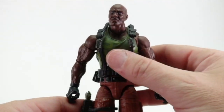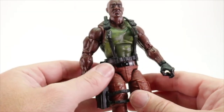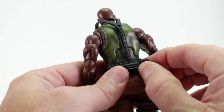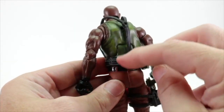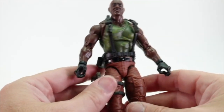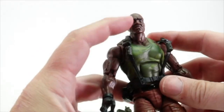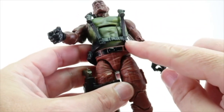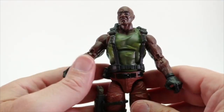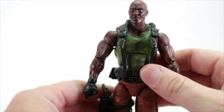You get this web gear on the figure, which is a separate piece. However, like we see with most of the classified figures, they did not make this removable. There's no place where you can unsnap it or anything. You could cut it off, or if you want to try and take the figure apart, you could get it off. But otherwise, you can kind of pull it down from the shoulders, but you're not going to be able to get it off the waist unless, like I said, you either cut it off or you take the figure apart. So I'm going to leave mine on there.